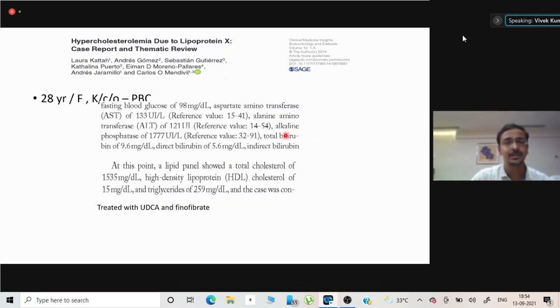This is a case of intrahepatic cholestasis, a case report from 2019 from SAGE. A 28-year-old female with known primary biliary cirrhosis stopped her medications and presented with a significant elevation of alkaline phosphatase of 1777, with a total bilirubin of 9.6 and a direct component of 5.6. At this point, the total cholesterol was 1535. This patient was treated with UDCA and fenofibrate. In a period of 3 to 4 months, there was a significant improvement in the liver function along with an improvement in the cholesterol levels.